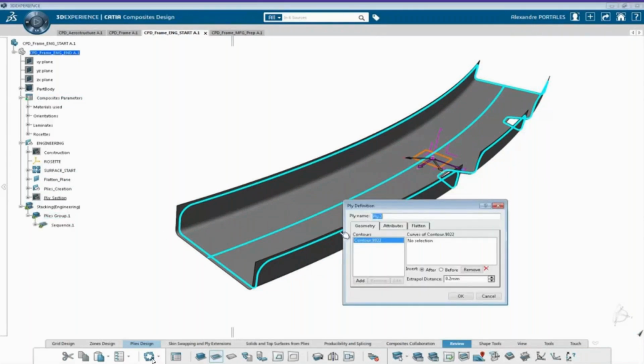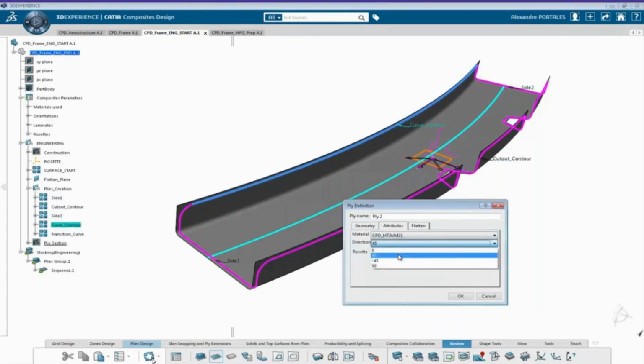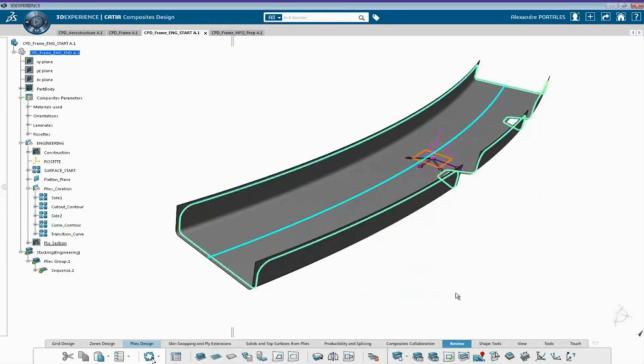with ply groups. Now, this is where we'll be able to define different wireframes to make sure that we have a contour correctly selected. We have different tools to select the right material, the right orientation. And once we do that, we can, of course, populate them with more plies based on the orientation that you would like to achieve.